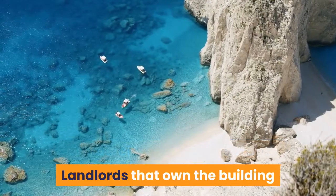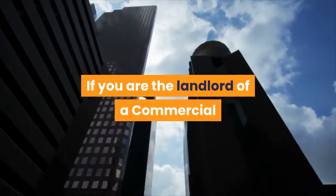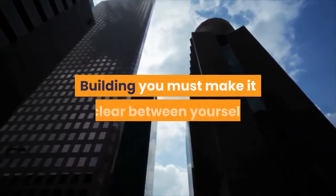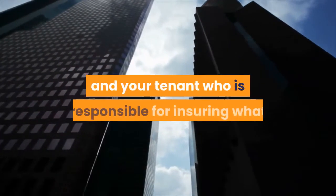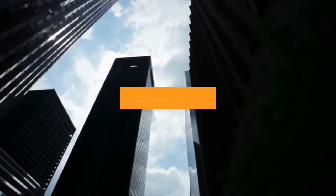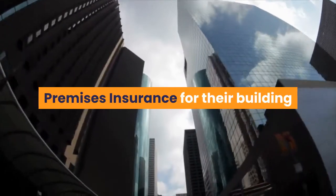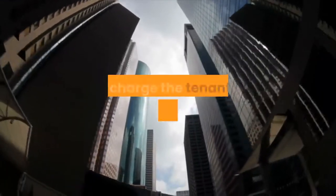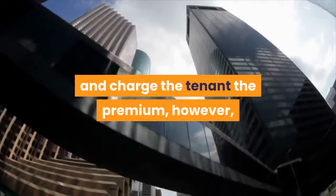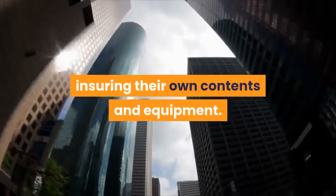Landlords that own the building and let it out to commercial tenants for rental income. If you are the landlord of a commercial building, you must make it clear between yourself and your tenant who is responsible for ensuring what is typically your tenant's contents will not be covered under your policy. Some landlords arrange commercial premises insurance for their building and charge the tenant the premium. However, they will still be responsible for insuring their own contents and equipment.